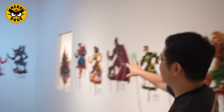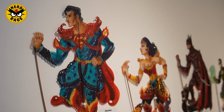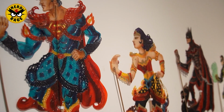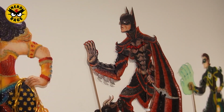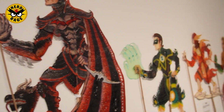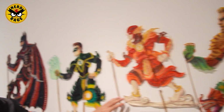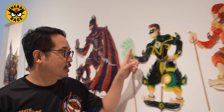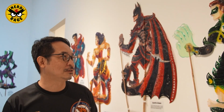So over here, we have these DC Comics inspired shadow puppets. We did this for a marathon event in Penang, which is a state in Malaysia. You can come in dressed up as a cosplayer and do the marathon. So we did a few. We have Aquaman based on Jason. Okay, we have the Flash, we have the Green Lantern, and he's holding a lantern, and his ring projects a giant claw, a warrior claw, right?